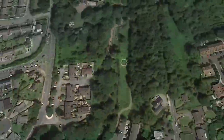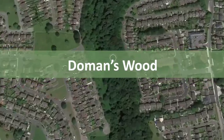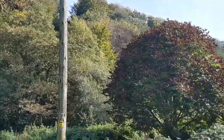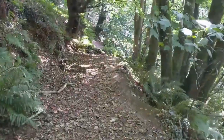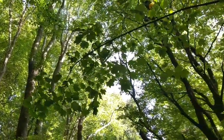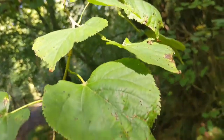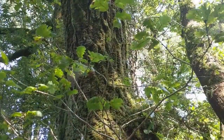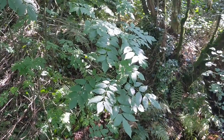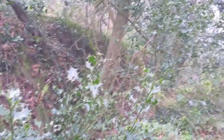If we leave the grassland area in the Mangala and start to head west a bit, we can make our way towards Doman's Wood. While Doman's Wood certainly has non-native tree species in the canopy such as sycamore and beech, some of which are quite mature, as well as some other non-native species such as lime, there are also native tree species in the canopy such as oak, ash, and underneath hazel. And along with hazel in the shrub layer, there's also native holly.